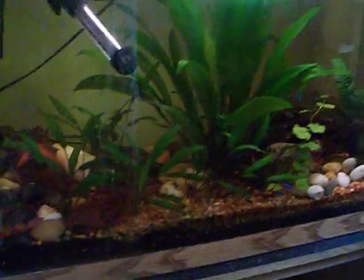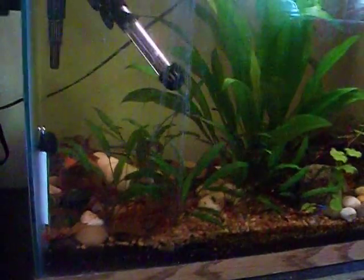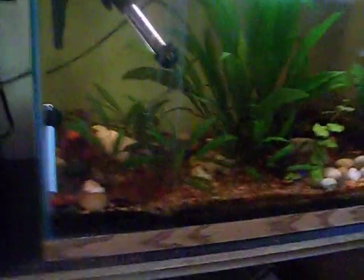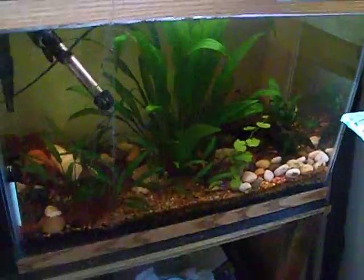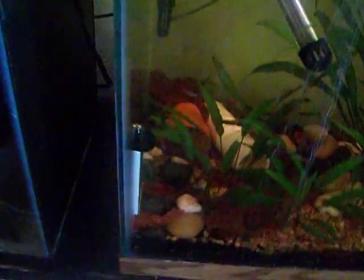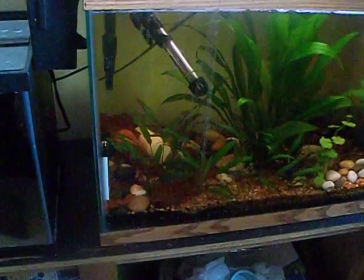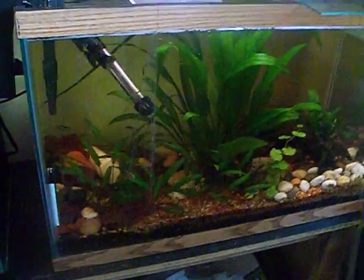My neon and glass cats and bristlenose and coolies are doing good. I still got all 5 glass cats. I believe I still have all 9 neons. Sometimes they're hard to see. I was actually able to see one of my coolies come out yesterday. It was sitting back in that corner, nice big fat, looked like a female, but I'm not sure. Hard to tell unless you got a couple there that you can look at.